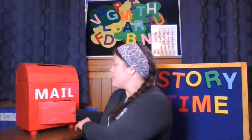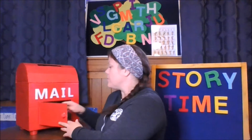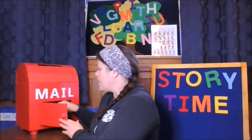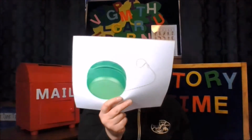Welcome. Now let's check out what the mail carrier brought this fine day. Aha! Our first clue is a yo-yo. Our second clue, yogurt. And last but not least, what is that? It's a yak. Pretty, looks like a shaggy cow, huh? That, my friends, is a yak. So we have yak, yogurt, and a yo-yo.